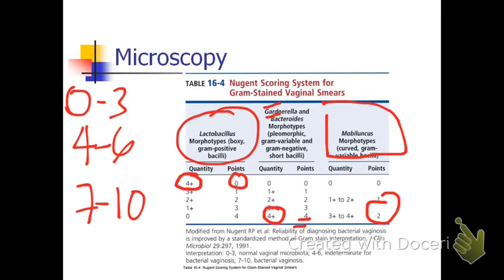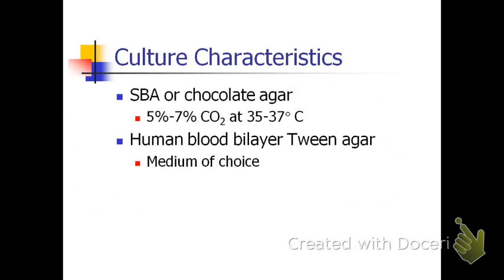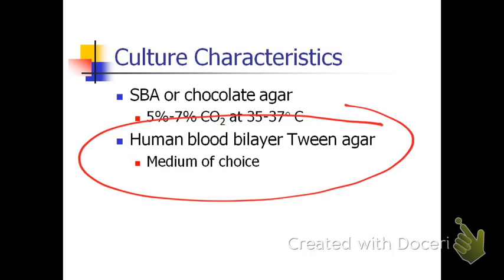I'm having a difficult time saying that. Anyway, cultural characteristics. Sheep's blood agar or chocolate blood agar could be used at 35 to 37 degrees. We could also use human blood bilayer Tween agar, and this is considered the medium of choice for Gardnerella vaginalis.